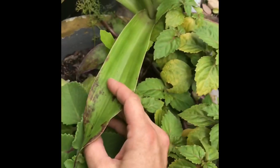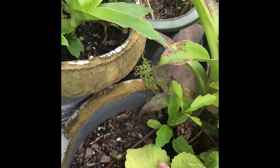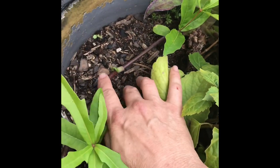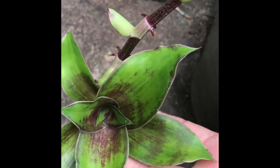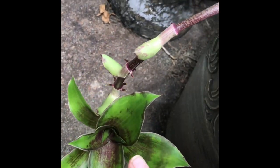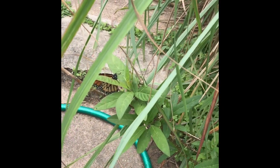But here's one of those grandfather smoking peace pipes. It's really big. But as you can see, it's got a runner off of it here. Goes down, and it's got a hanging baby right here. And they're very beautiful. Came out here and caught him right on the milkweed.